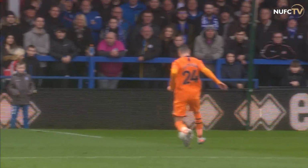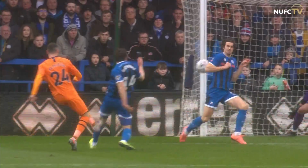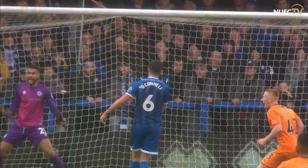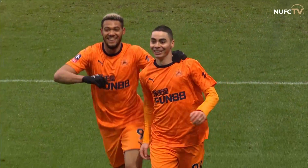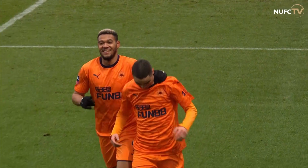Steve Bruce really enjoyed it. Delighted and relieved, I guess. But it's the goal that, as John Anderson says, was probably coming.